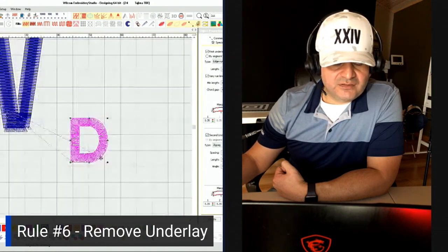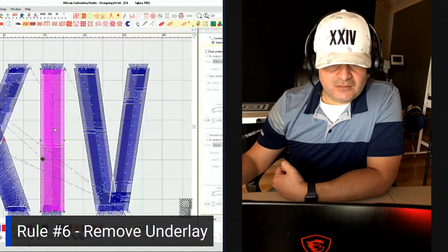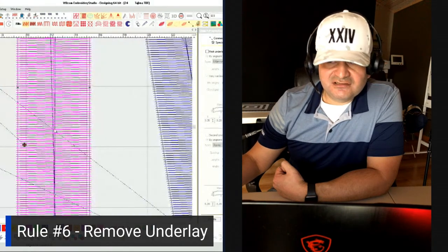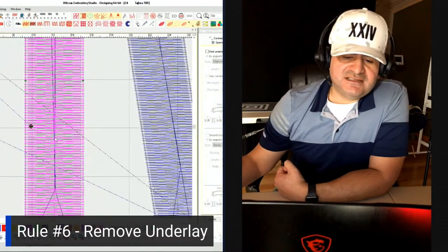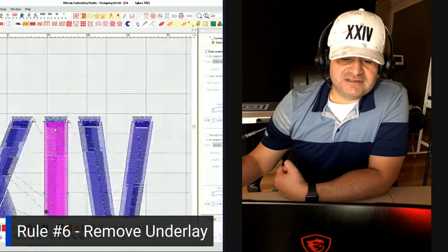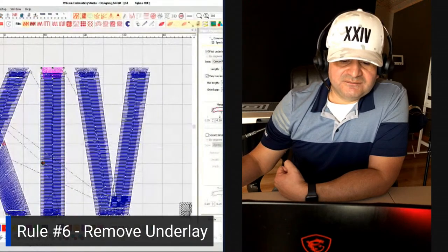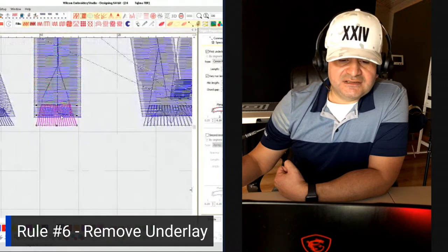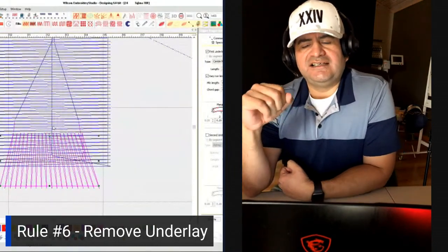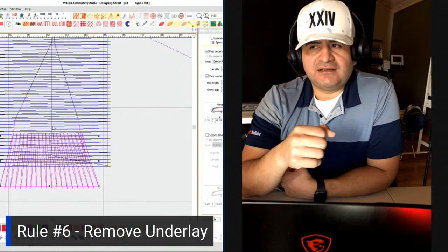But when we deal with 3D Puff, we definitely want to remove that stuff. So notice here on my letter I, all underlay removed. You can still see stitches running around down below, and those are just my travel stitches going from one side to another. It'll start one side, it'll travel down. And one thing to note is when you do have travel stitches, you want to keep it as minimum as possible, that way your foam doesn't start getting crushed down with excessive underlay.